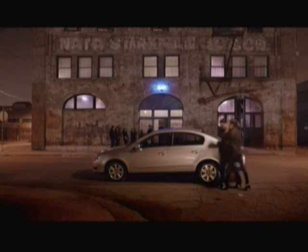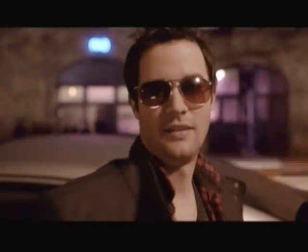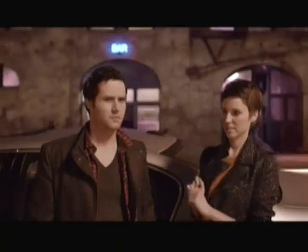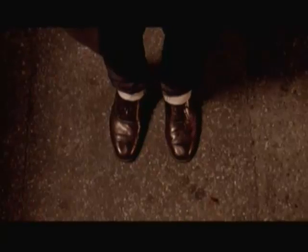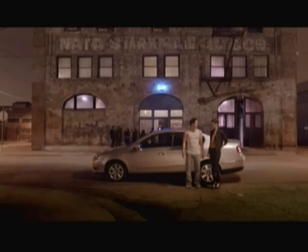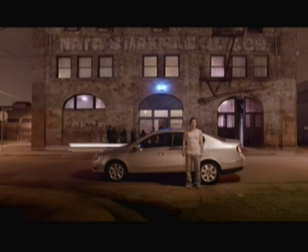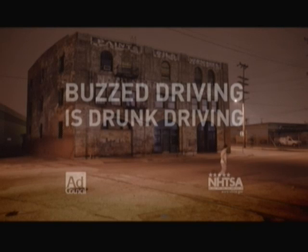If you drive buzzed, it could cost you around $10,000. You'll face major legal fees, major fines, and steep insurance penalties. You could lose everything. Nothing kills a buzz like getting pulled over for buzz driving. Because buzz driving is drunk driving.